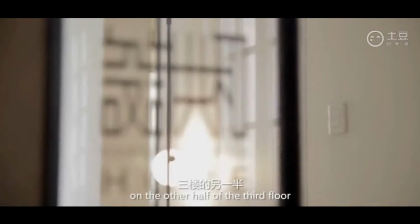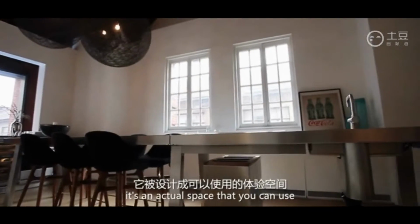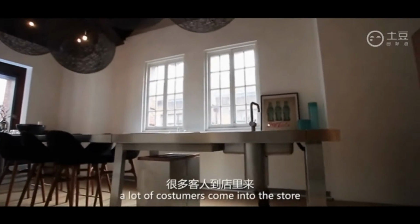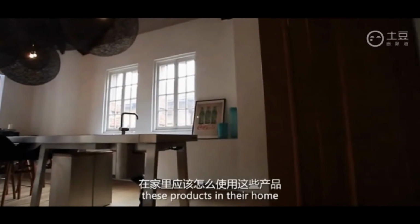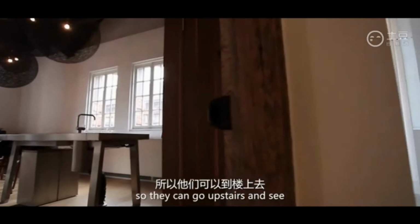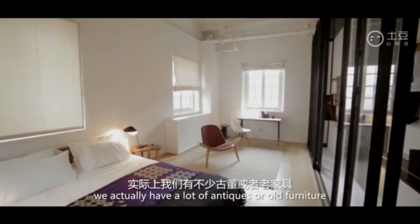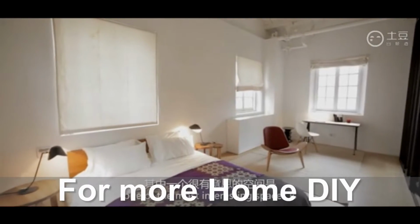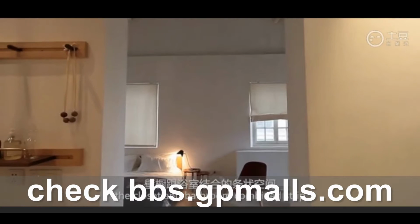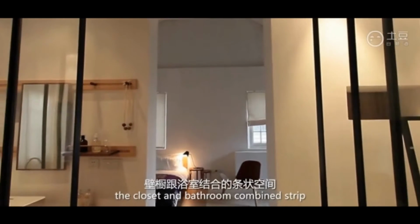On the other half of the third floor, there is what we call the DR home. It's an actual space that you can use. A lot of customers come into the store, they don't know how to actually use these products in their home, so they can go upstairs and see how it's being used. We actually have a lot of antiques or old furniture mixed with new things, and one of the most interesting spaces is the closet and bathroom combined strip.